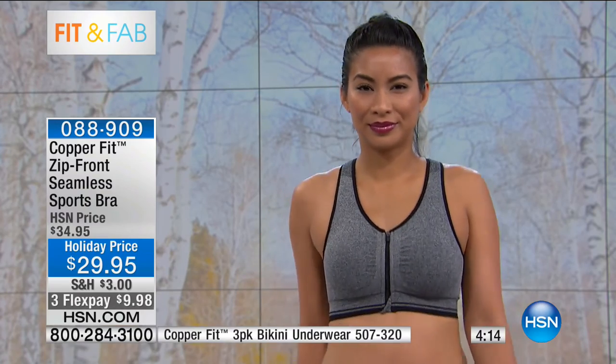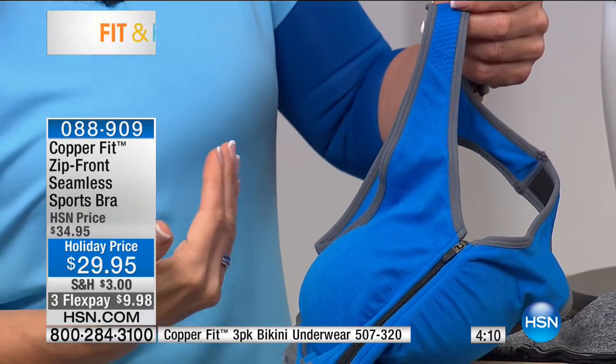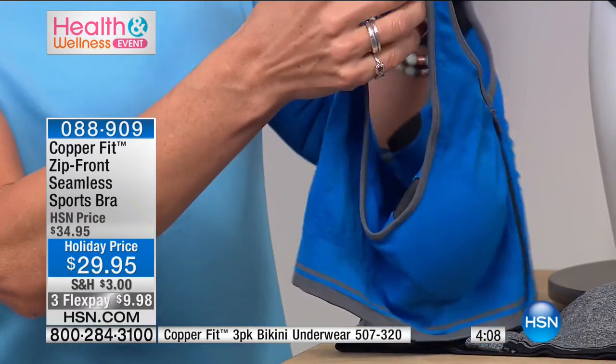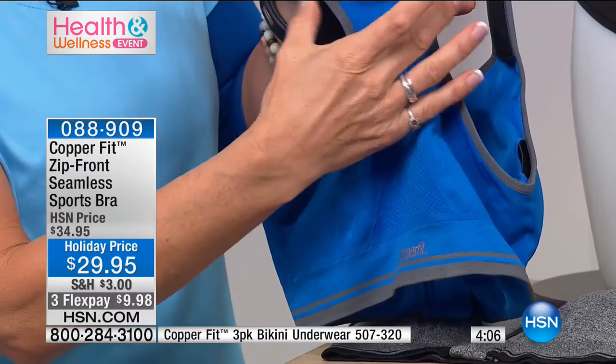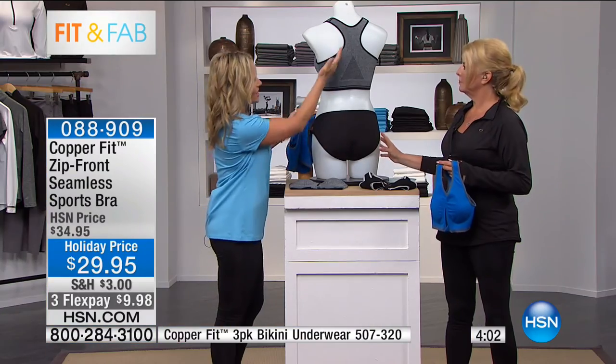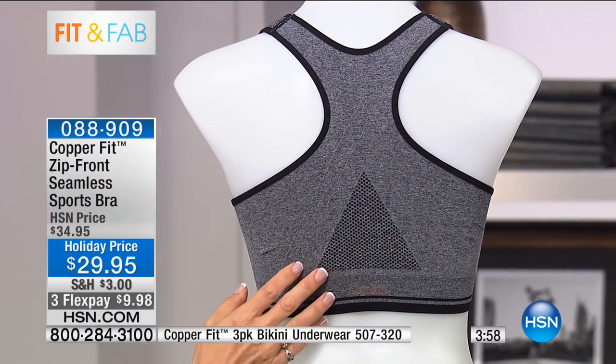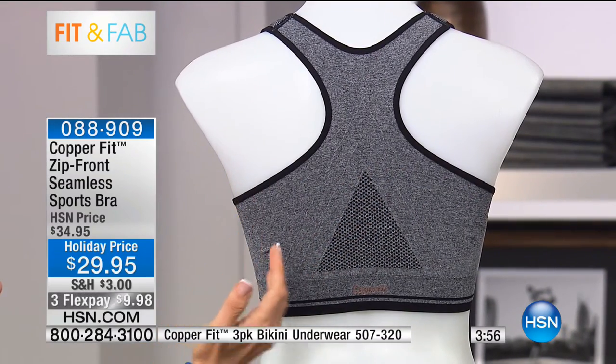We've put a plush, beautiful seam. There's nothing rubbing. We don't want chafing. We don't want marks on your back. The silhouette, we've given you a very popular racer back. So this is all about shape and support and comfort. It's much more flattering on the female form. Great under your racer back tops.